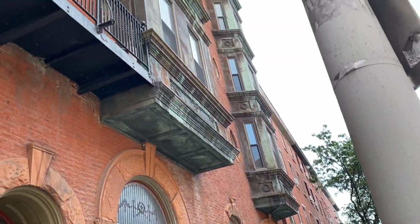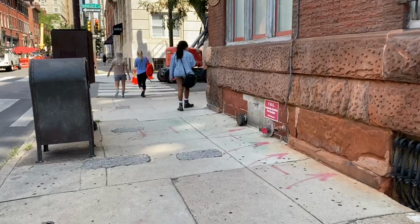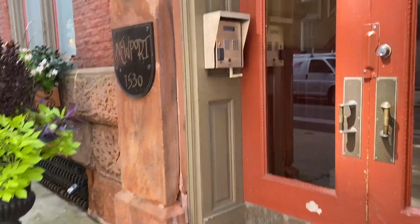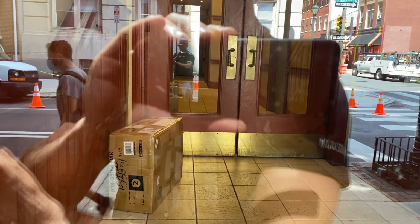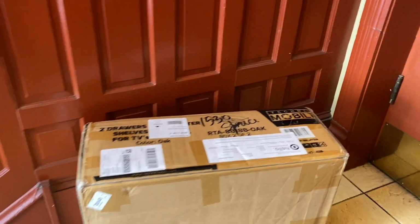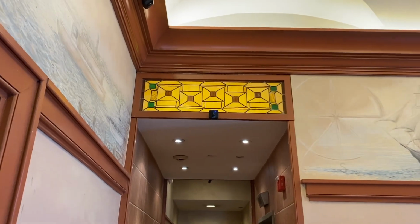Goes all the way to the end there, and all the way up. There's a second entrance, or exit, around the corner. So again, keypad entry. Packages can be dropped off inside the locked door, which is a huge benefit today. Okay, this is the common area. Really nicely maintained, great security.